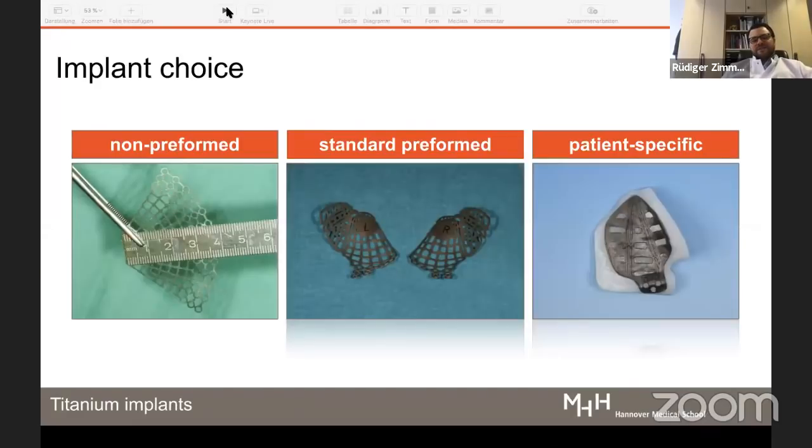This is just to give you an overview about different implants. On the left side, you can see the non-preformed standard titanium meshes, off the shelf.